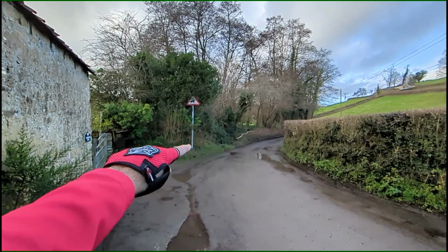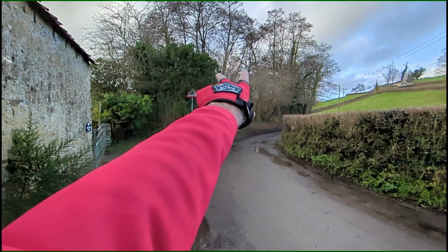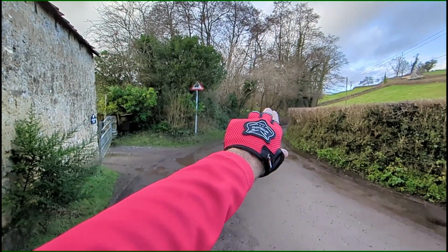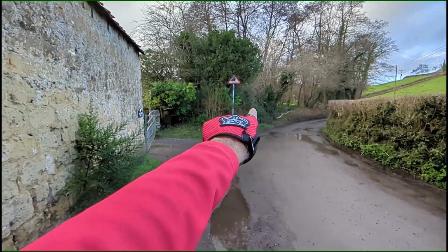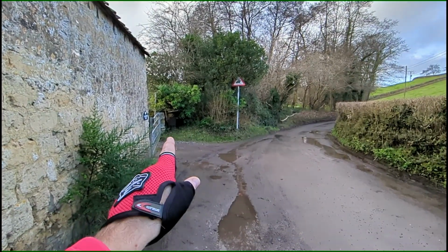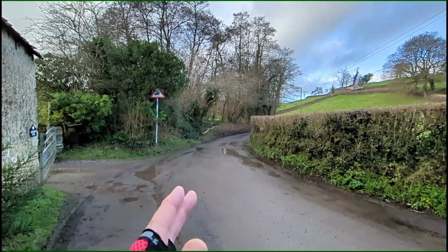We're just going to ride alongside the Lamb Brook here. So it's basically lots of field water coming off the hills here, and probably from springs as well. And it forms a little bit of a brook, a river called the Lamb, and then that flows down into Bath, and it joins the River Avon at Langridge. So I always refer to this as the Lamb Valley. I don't think that's the official name, but that's what I call it.